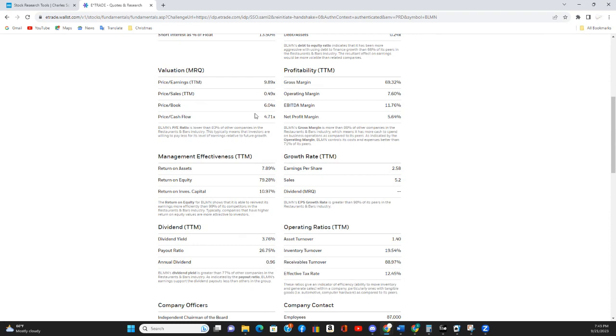The PE is already low. PE is below 10, and that is lower than 83% of other companies in the industry. The gross margin of 69%, outstanding. That beats out 86% of other restaurants. These are successful restaurants. And the operating margin beats out 71% of its peers in the industry. Again, that is excellent. Now, of course, operating margin is only 7.6%, which is not a huge margin.